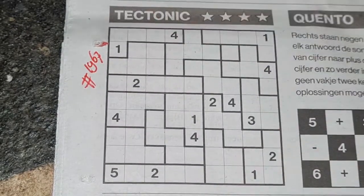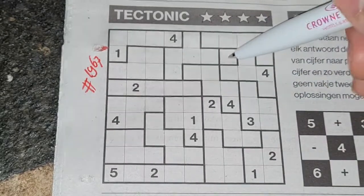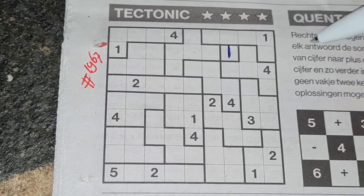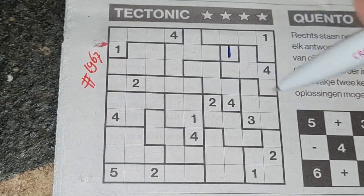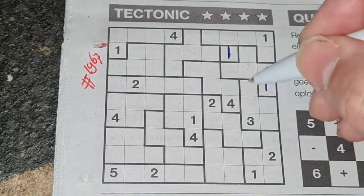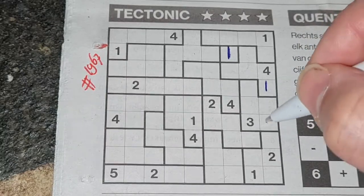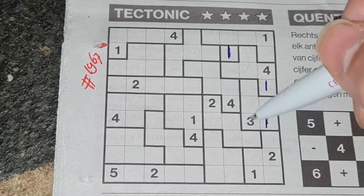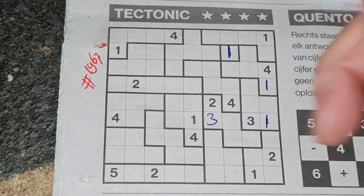And the first question is, can we see here the single box? I see here the single box. The single box is always a 1. That means those 3 boxes surround the 1 cannot be a 1. So 1 box left for the 1 should be here. These 3 boxes surround the 1 cannot be a 1, so 1 box left for the 1 should be there. These 3 boxes surround the 3 cannot be a 3. So 1 box left for the 3 should be there.